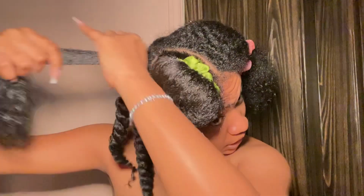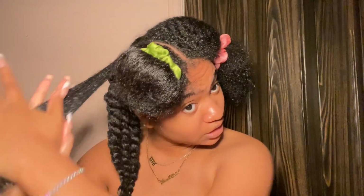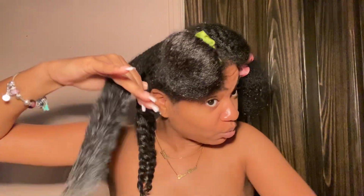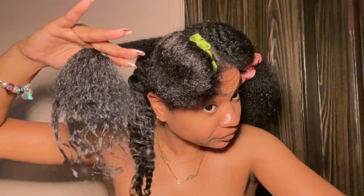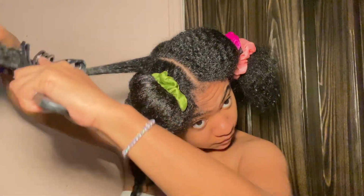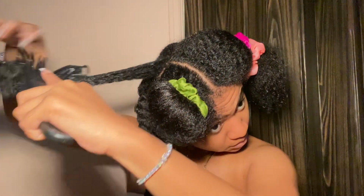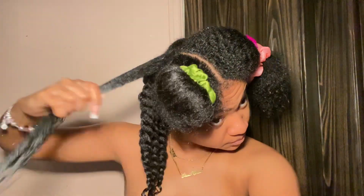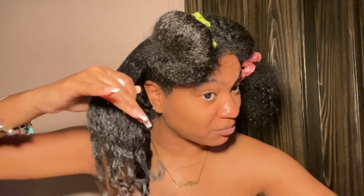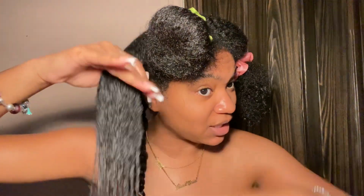I really cannot understand how some girls are like, oh my god, I hate my natural hair, I don't like it, it's this, it's that. It's like, girl, your natural hair is beautiful no matter what the hair type. I love my natural hair because it's mine. It's literally hair that grows out of my head. How can I hate that?